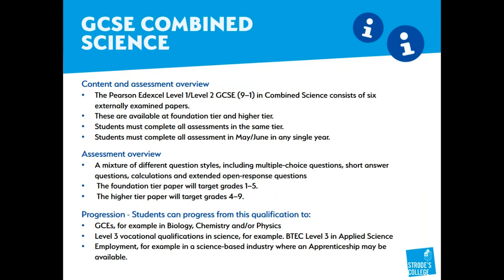Similarly, with our level 2, they can either progress onto our level 3 vocational course in applied science, which can be the applied science extended certificate, or it can be the diploma in applied science, or they can decide not to do the level 3, and they might want to go and do employment or go and get themselves an apprenticeship based in the science industry. It really depends on where their interests lie, and things change throughout the year. They might have decided science is not for them and they want to do something totally different at the end of a GCSE in combined science.